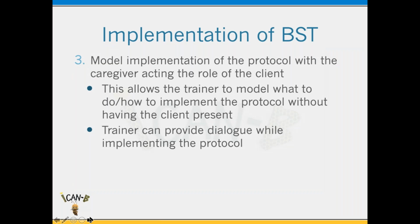Oh, sorry. So number 3 is basically here we have the model, which is the implementation once again with the caregiver acting the role of the client. So this allows the trainer to model what to do or how to implement the protocol without having the client present. The trainer can provide dialogue while implementing the protocol.